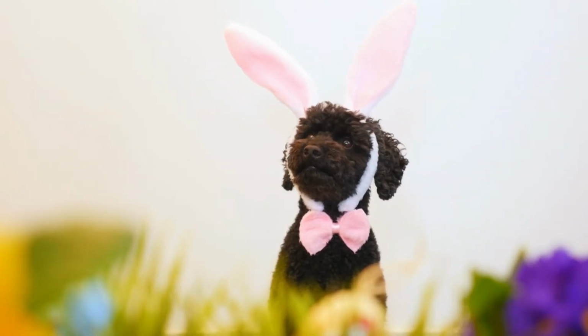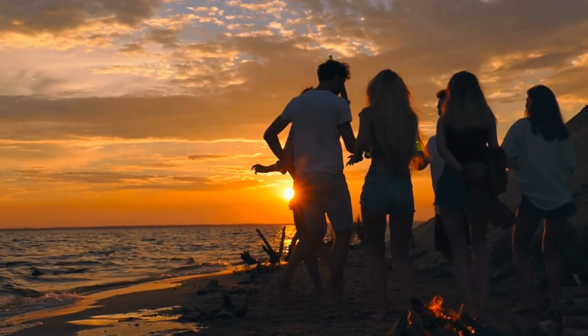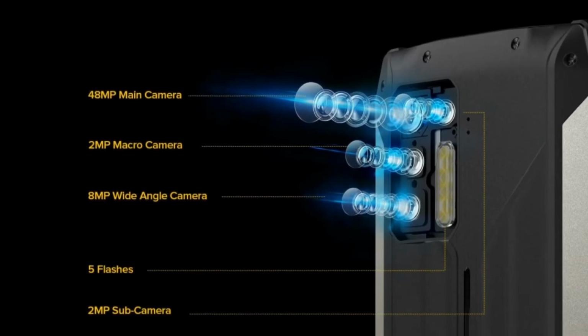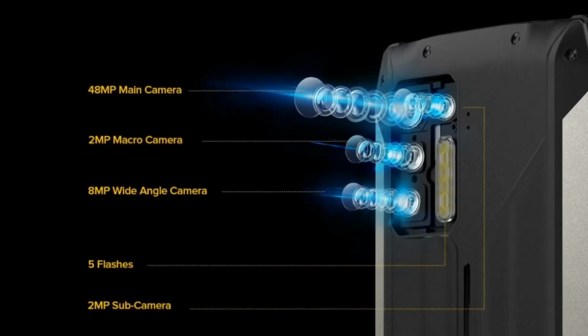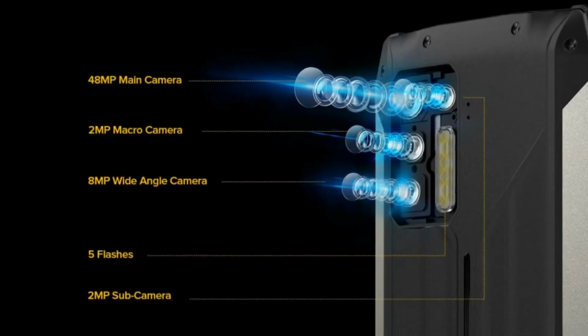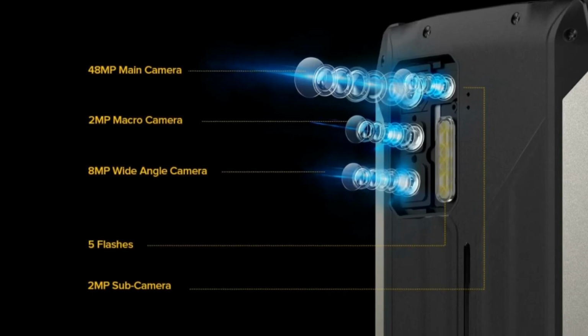Extraordinary scenery can be captured. Turns your everyday pictures into epic moments. With a 48MP high-definition camera, an 8MP wide-angle camera, a 2MP macro camera and a 2MP sub-camera, this super camera system gives you the freedom to capture the treasure and beauty of the world.